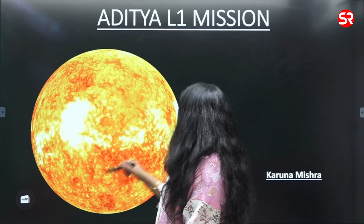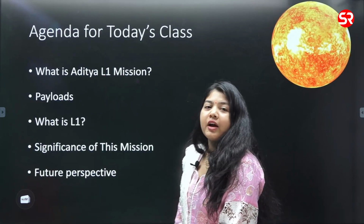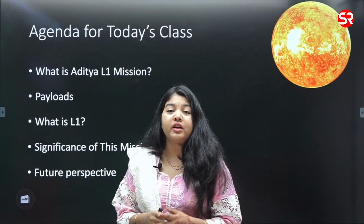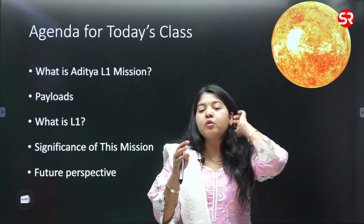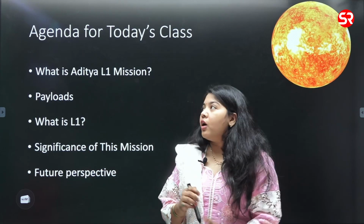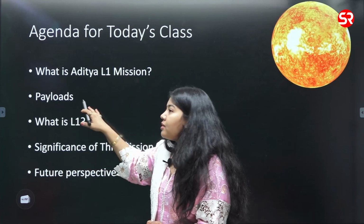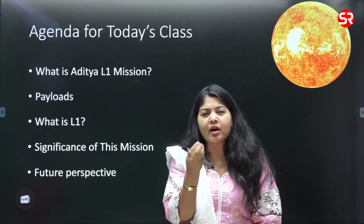So I have divided this particular lecture into these parts. First, we will understand what exactly the Aditya L1 mission is. I have taken the content from ISRO's official website. If you want, you can also read from there. Then, what is the aim for launching the mission? Then, what are the payloads? What are payloads?